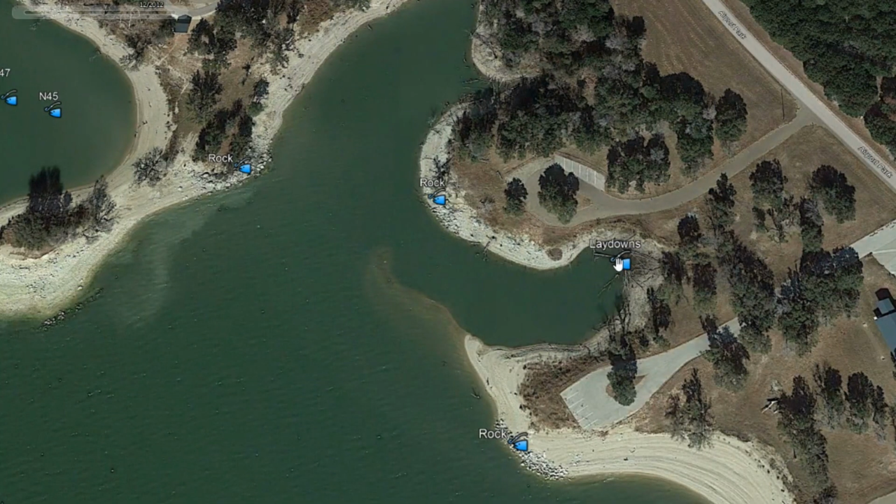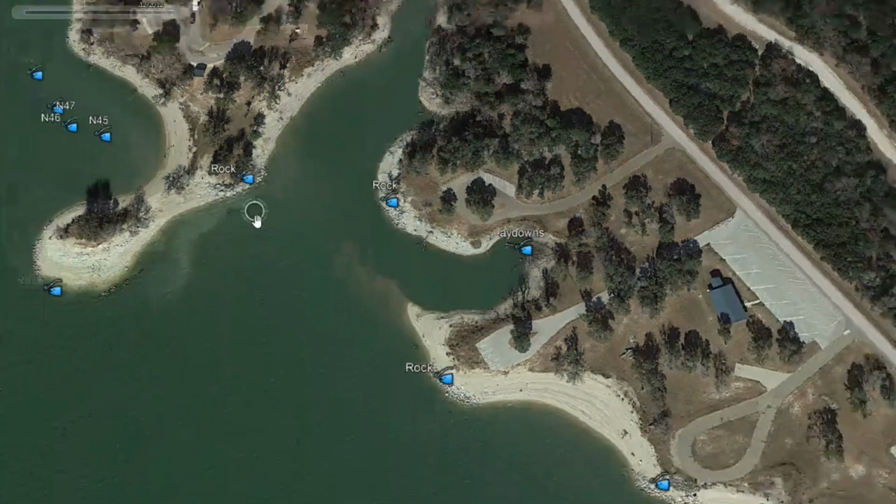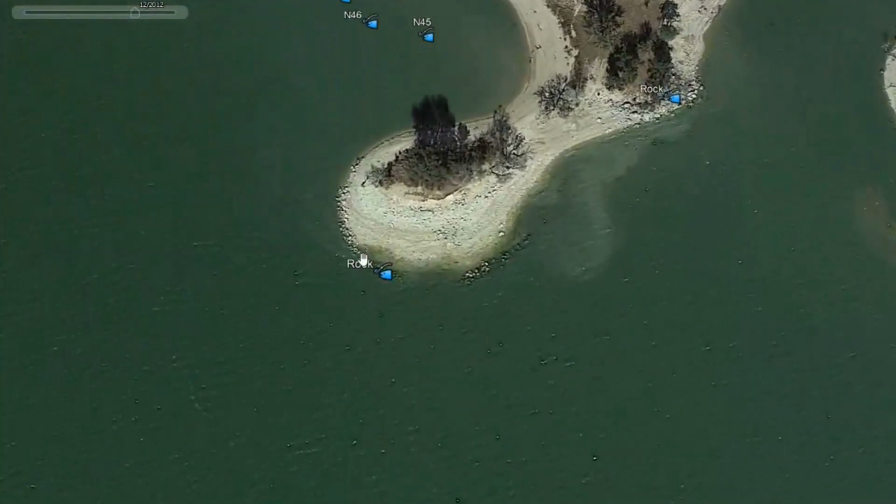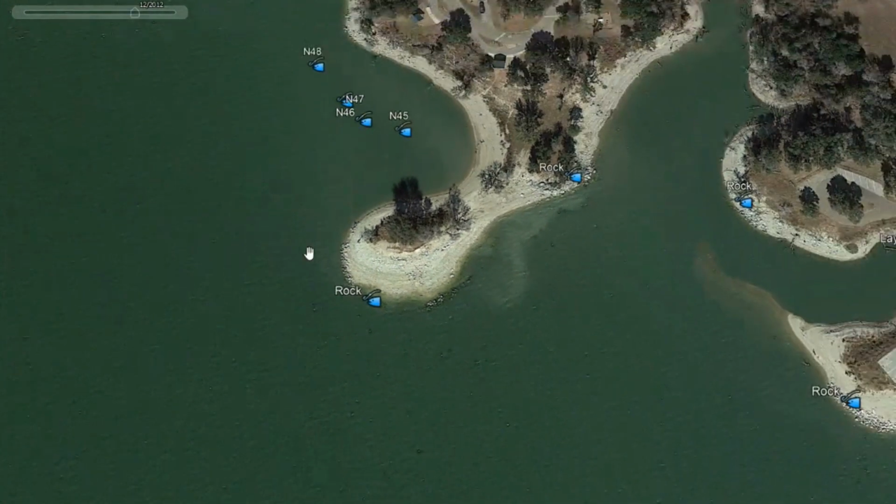Now we've got some laydowns back in here, more rocks, more rock piles back in there. I mean, these are cool. These are like all these isolated little rock areas. This area right in here, this point looks juicy. You could fish this point.